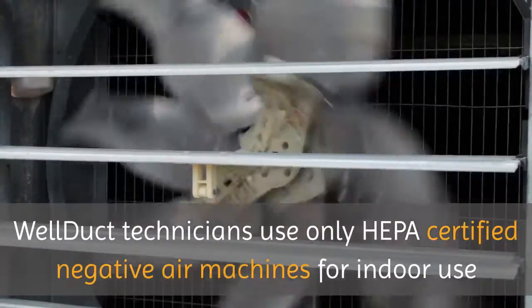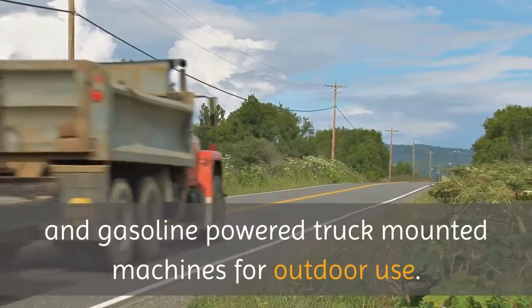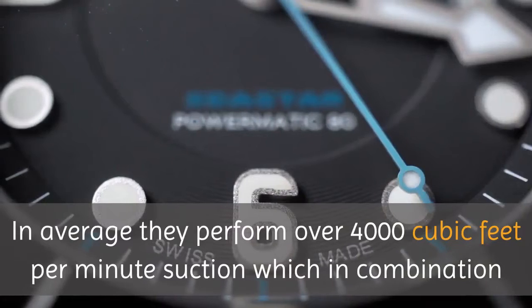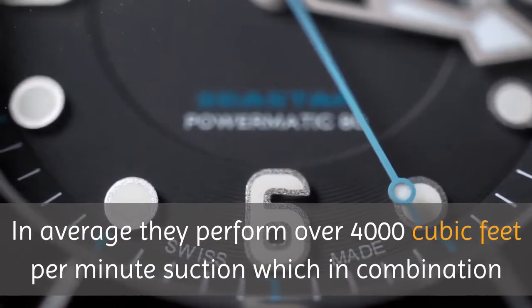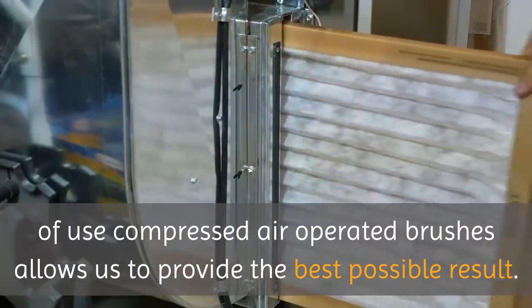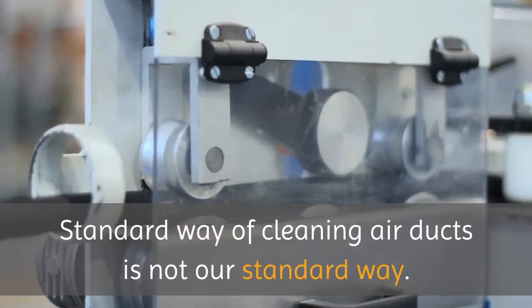WellDuct technicians use only HEPA-certified negative air machines for indoor use and gasoline-powered truck-mounted machines for outdoor use. On average, they perform over 4,000 cubic feet per minute suction, which in combination with the use of compressed air-operated brushes allows us to provide the best possible result. Standard way of cleaning air ducts is not our standard way.